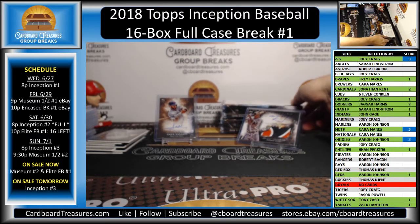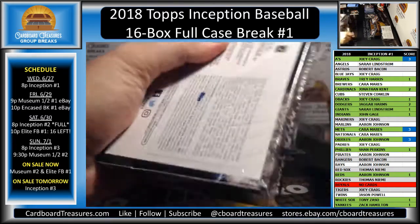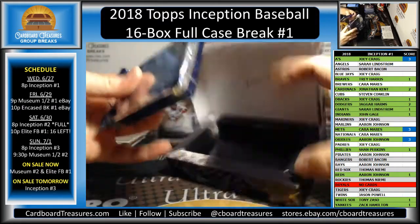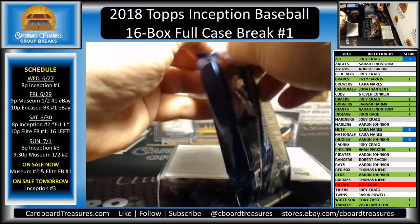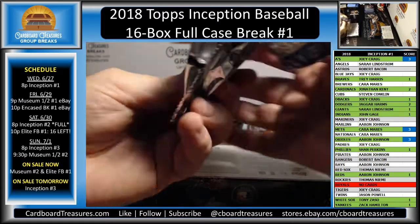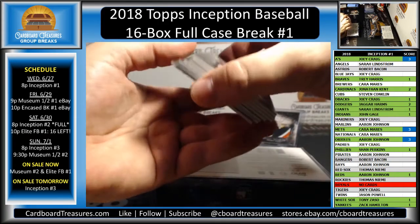Two boxes left. Still don't think that was the big hit of the case, and I hope I'm right. It was a nice hit, but I'd like to finish really strong here. It's four patch autos per case, and then one auto or jumbo patch auto, and then a silver or gold signing.